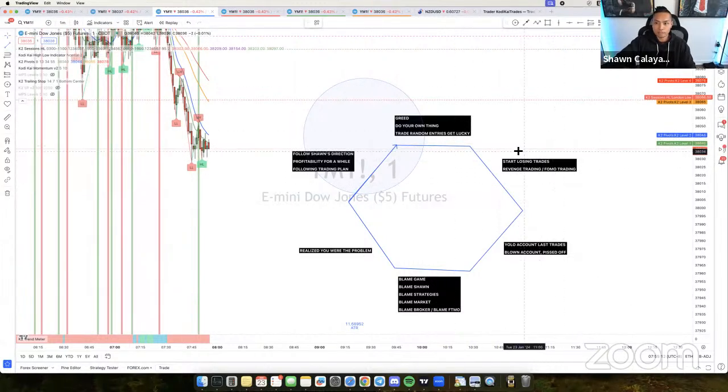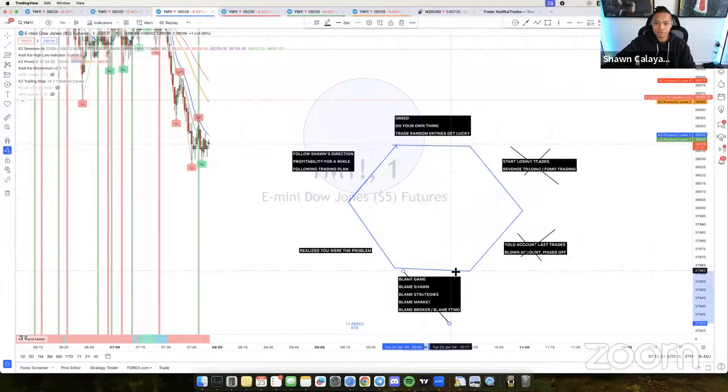so that you guys don't end up revenge trading. No more blown accounts. No more blame game, right? Blame yourself. And I mean, this is really it. It's really just following the trading plan, understanding that you're responsible for your trades and not getting greedy. So it's super simple, guys. I'm pretty sure a lot of you guys have been through this a bunch of times, especially if you've done a bunch of different funded accounts.